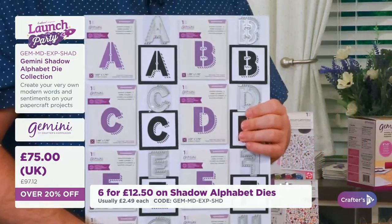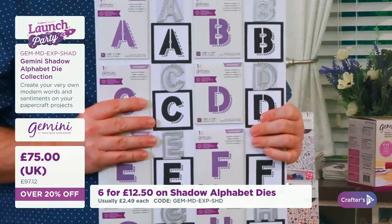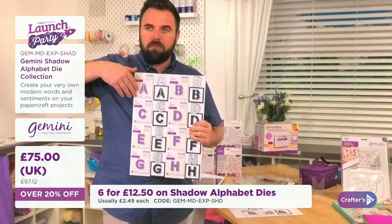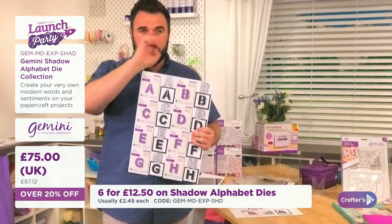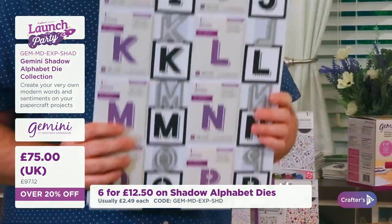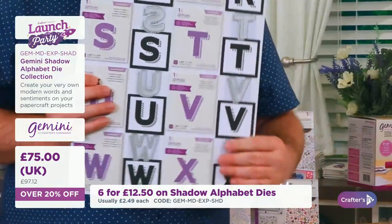I saw someone as well. There was a sample, a card someone made on one of, I think it was on the US Crafters Companion page, and they'd actually put rainbow cardstock behind it. And then what they'd done is pop the die-cut piece of card over the top, so you had like a rainbow lettering in the background behind it. So this is what you're getting. You're getting all of the alphabets, you're getting the numbers as well, and you're getting the ampersand too.